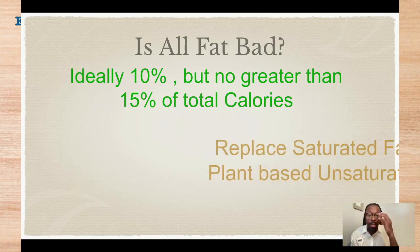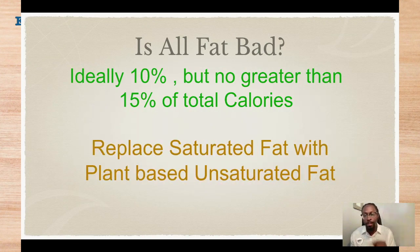Another thing that you want to do is replace your saturated fat with plant-based unsaturated fat. I know we didn't describe that too much in this lecture, but we can in future lectures. By replacing saturated fat with unsaturated fat, and making sure that unsaturated fat is also kept within just 10 to 15% of your total daily calories, you can start reversing that extra fat storage. And like I said, many of my clients, my wife included, are off medicine in weeks.